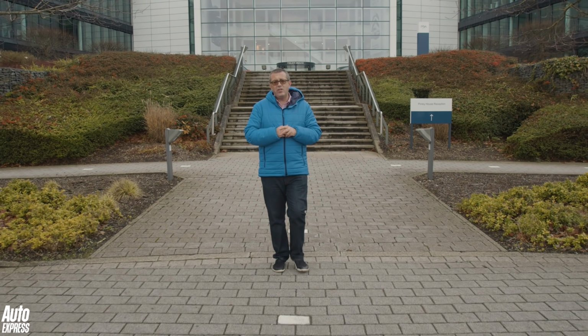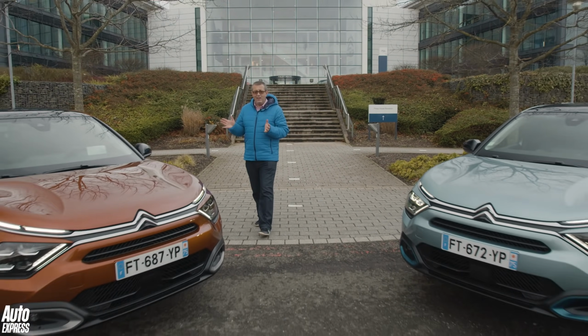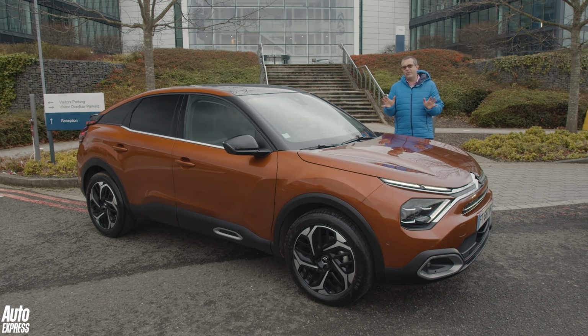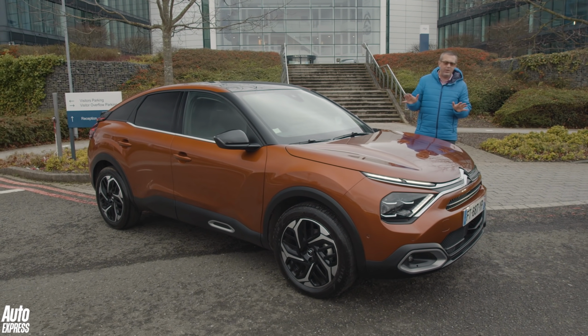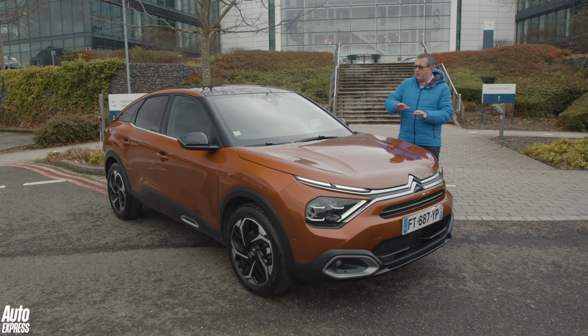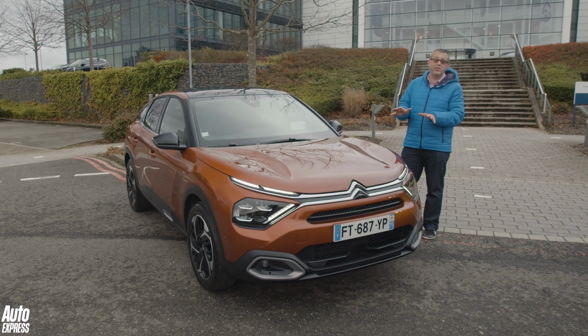That's not an accusation that's likely to be levelled at the new edition of the C4 because, well, look at it. You can immediately see that the new C4 is a world apart from its ultra-bland predecessor and indeed from much of the family car class. They've really gone for a coupe crossover look here with an aggressive rear roofline and some complex surfacing on some of the body panels.